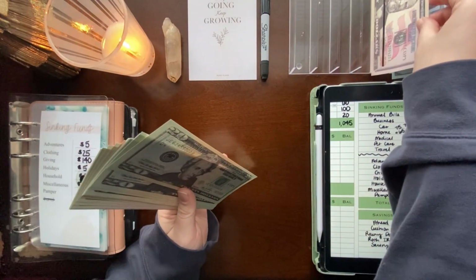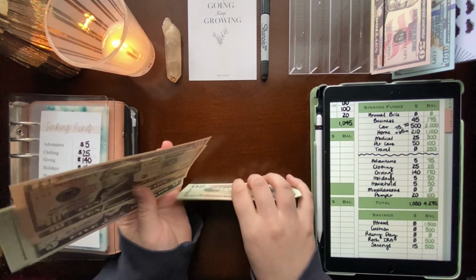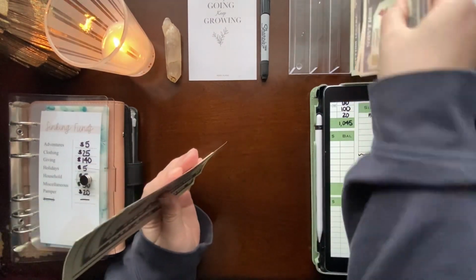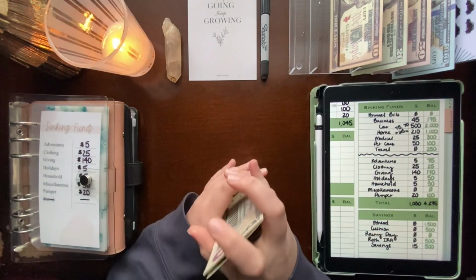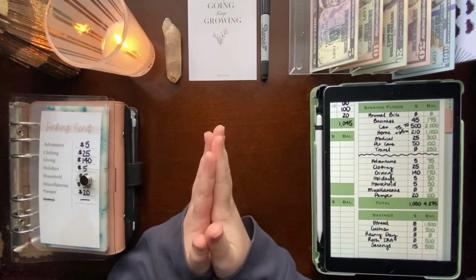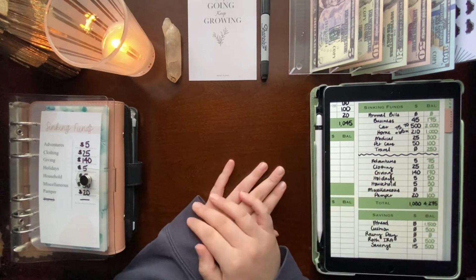If you want to be technical about it, this is $1,545 of stuffing today if you count my $500 savings challenge. But we'll do our normal stuffing first, and then I've got a whole other budget sheet for that.